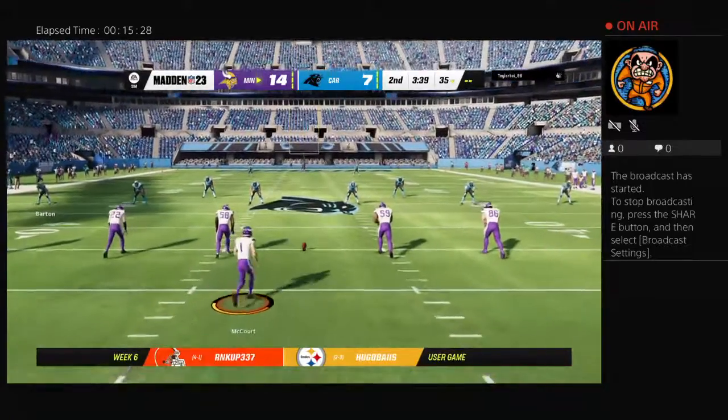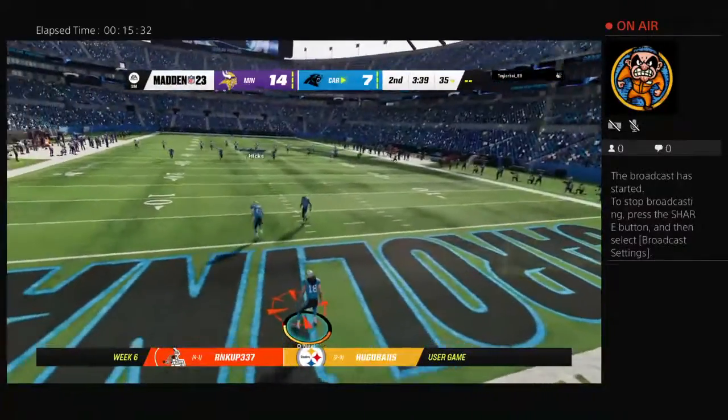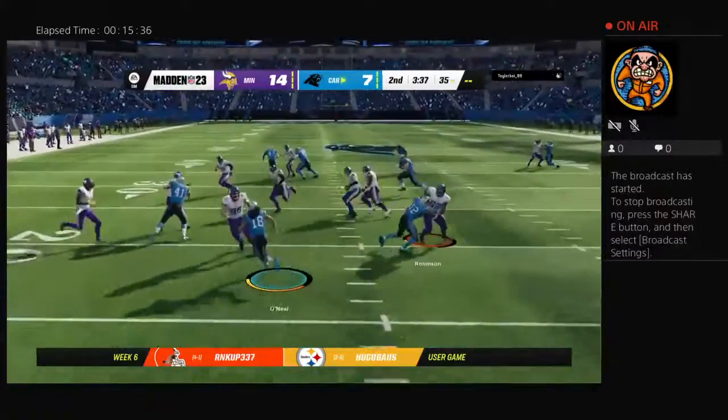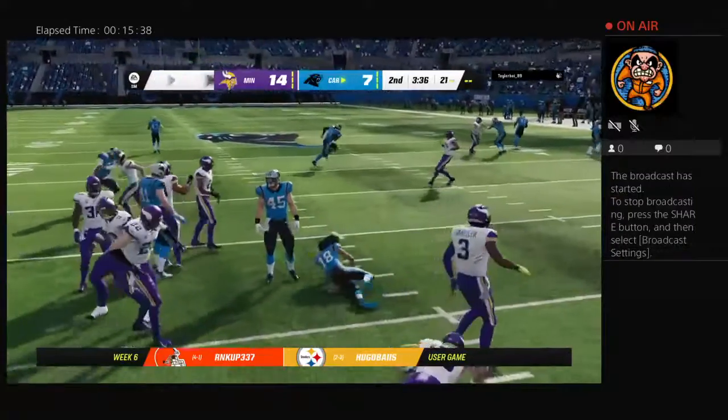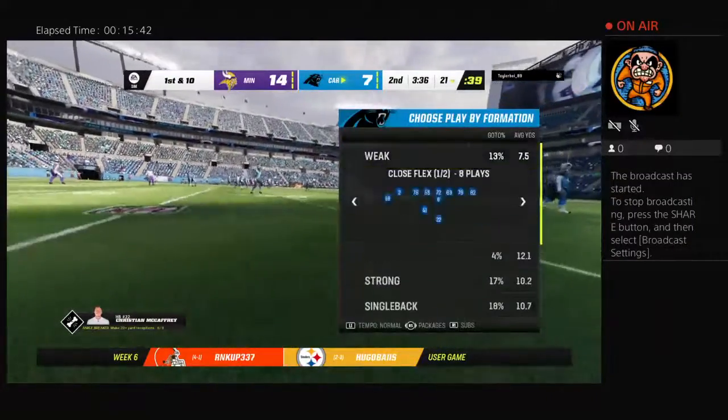Set now to kick this one away, and off it goes. And this is going to be returned from the middle of the end zone and tackled at the 21-yard line, so a net negative there of 4 yards.